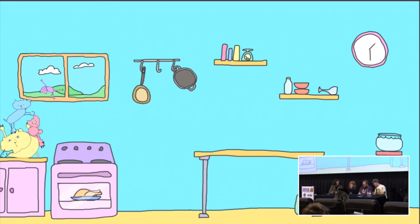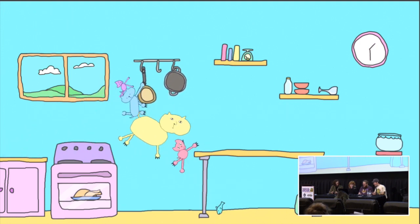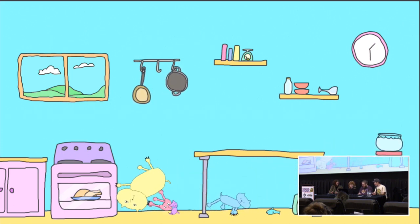Is it possible to put the fish gently back in the fishbowl and just conscientiously object to the whole thing? I don't believe any cat would ever do that. That's the thing. We're going for extreme realism here. Yeah, absolutely.